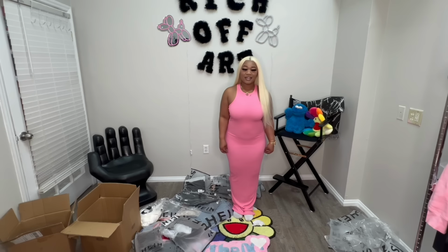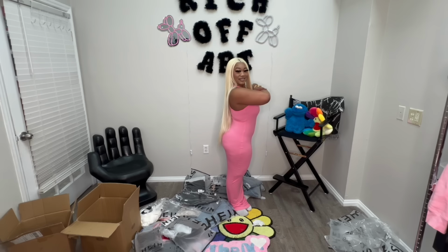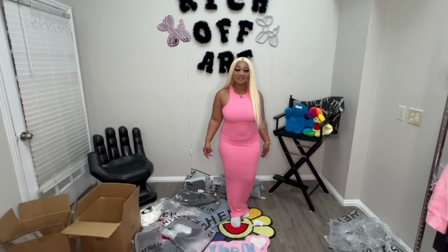It shapes the body so well, so I would definitely suggest to size down. It's so long. Like, look, can y'all see my feet? Look how long this dress is. I need to lose my belly. But it's still really, really cute. Y'all know I'm a pink girl. Like, I'm just a girl.